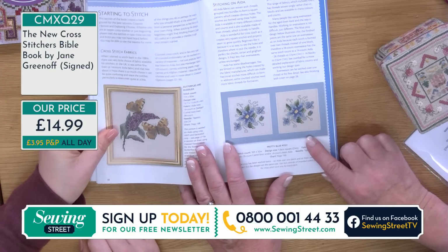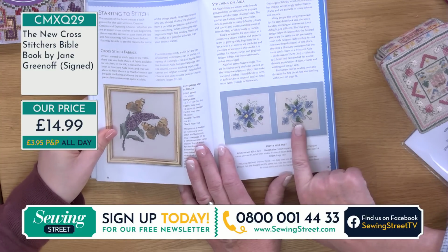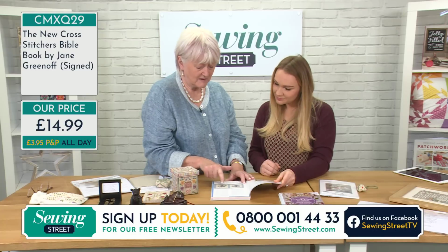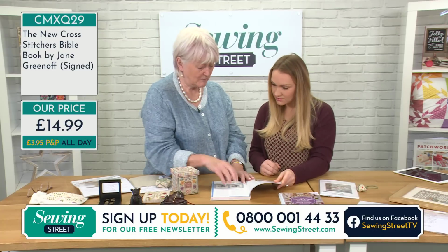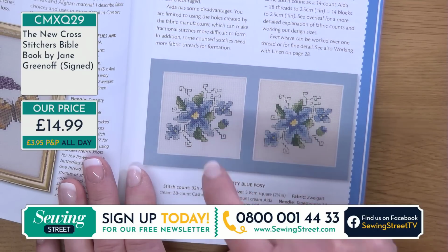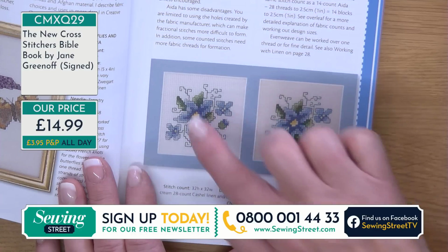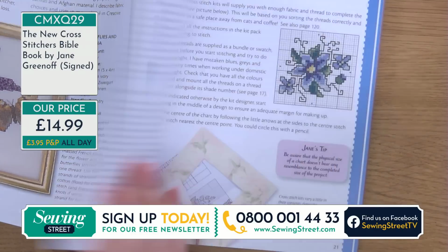About there, look. This is to show you that when you work on Aida or linen, you can end up with exactly the same size pattern. Yeah. So that proves that this is not a beginner fabric as such. It's a fabric constructed differently. So that's quite a useful thing to look at. Yeah, that's really good. So it goes from getting started.